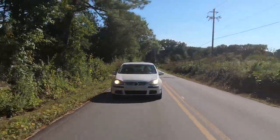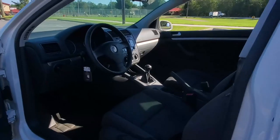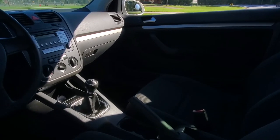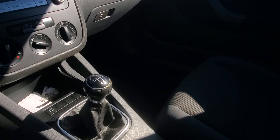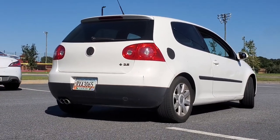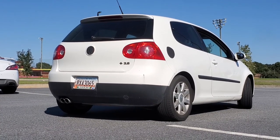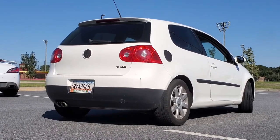The Rabbit and the Golf were just the base models, and there was a higher trim, more sport version called the GTI. And in Europe, that meant you got an extra 30 horsepower with a different engine. In the US, when we got the GTI, we got one extra horsepower. That's it. One horse. Because for a long time, we never got any of the cool stuff like any other country did.